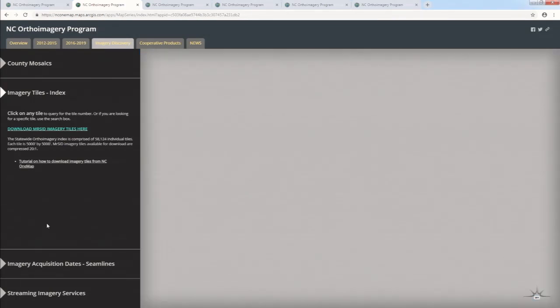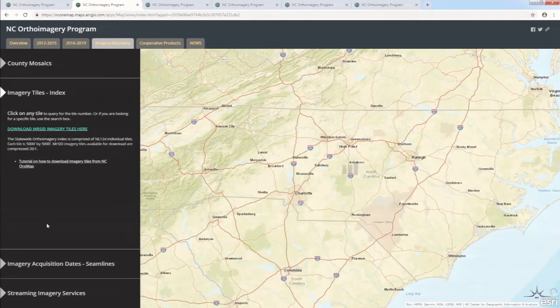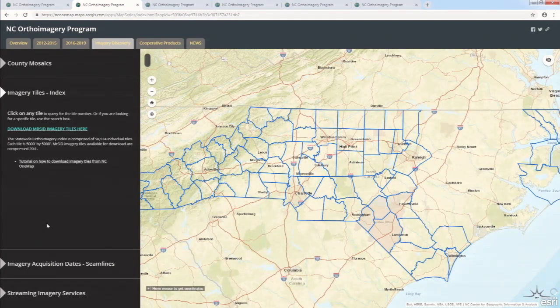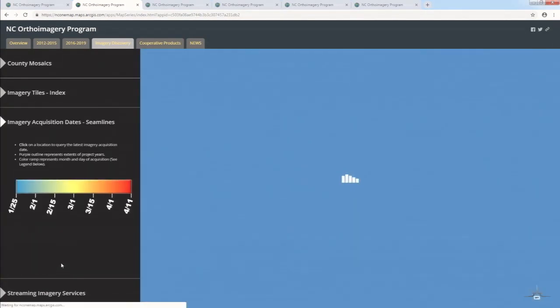It probably won't load, but you can go on here and click anywhere in the state and see what that tile name is, and then find that name on your hard drive to pull that one tile in. These tiles are only 20-to-1 compressed. They're visually lossless, but they're only 14 megabytes compared to 300 megabytes of the original file. Then we have our seam lines, which show the acquisition dates for everything across the state.